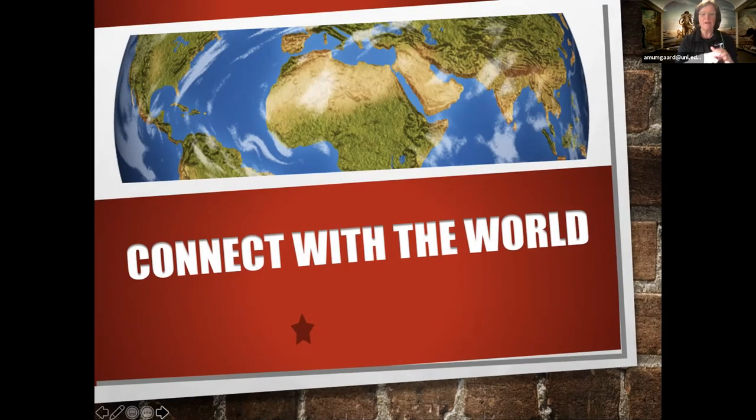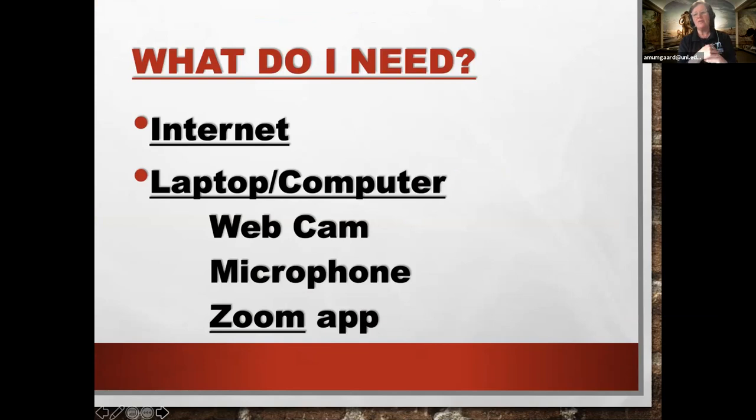So what do you need? If you were thinking, oh, next summer, virtual field trips, sounds great, what do I really need to do that? You really need some basics. You have to have an internet connection or broadband, and a laptop computer with a webcam, microphone, and your Zoom app. I know you have a Zoom app because you're on today. Then connect it to some way to display it, so that if you have more than five people there, they don't have to get around your laptop to look at it.